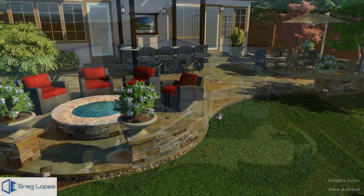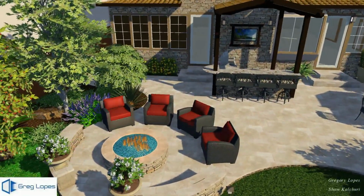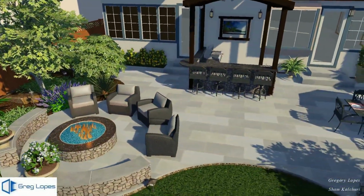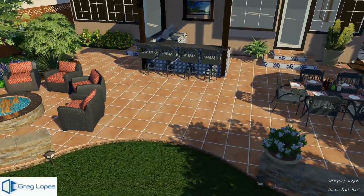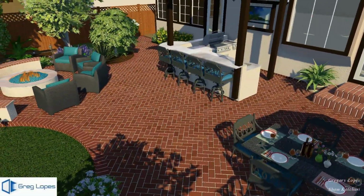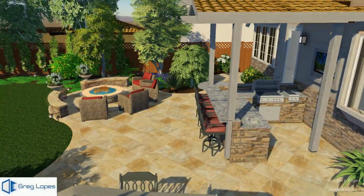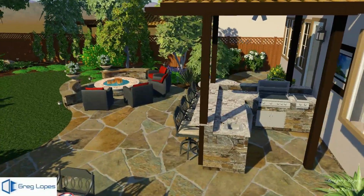As I mentioned earlier, product placement was where I started. Being in the hardscape industry for over 25 years, I know what products complement other products. I have a database of over 100 different types of limestone, flagstone, slates, brick, you name it. This is important. Why? So we eliminate the wasted time looking at random samples.